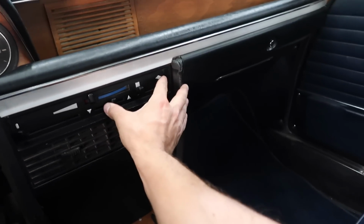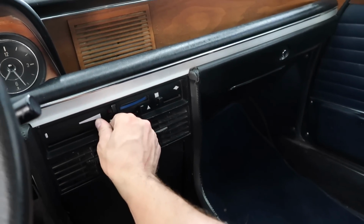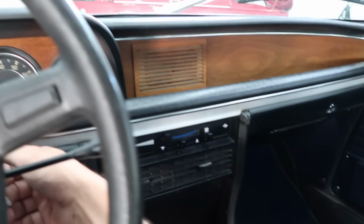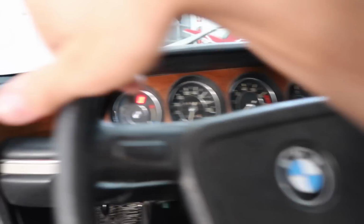It's scary stuff. Blower motor. Yeah, it doesn't work if it does have one. And I really don't know that it does. Oh yeah, it should actually. Let's turn this off before I asphyxiate myself.